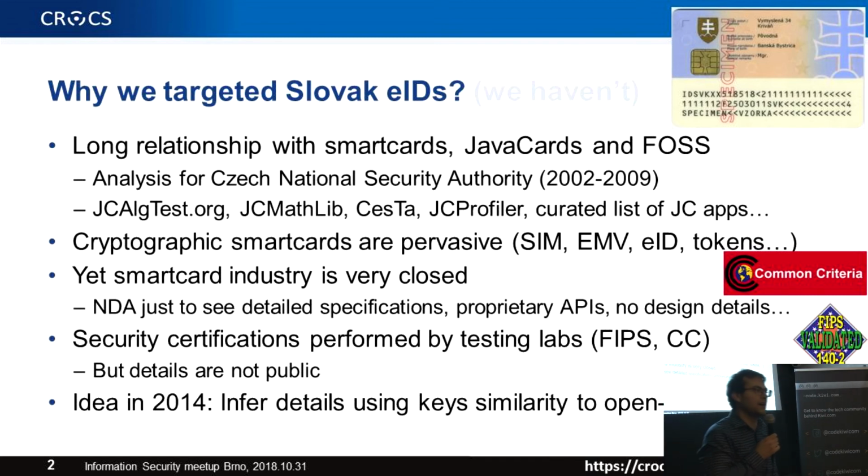Smart cards nowadays are everywhere. You likely do have maybe 2 or 3 smart cards which are programmable in your pocket. One is a SIM card, right? Another is a banking card. Maybe you do have an authentication token. So this is a really widespread technology.